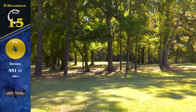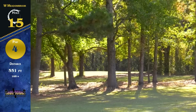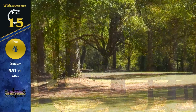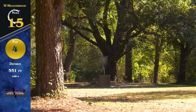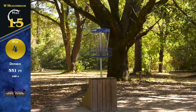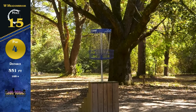Hole 15, 551 feet. This is a par 4. A couple different ways you can play the tee shot. You have this beautiful straight gap. You can go for a flex shot, an Annie, a nice S turnover. I like the right side hyzer. Then it gives you just another hyzer into this wooden structure. This is a threeable hole, but it's going to take 2 perfect shots to get the 3.